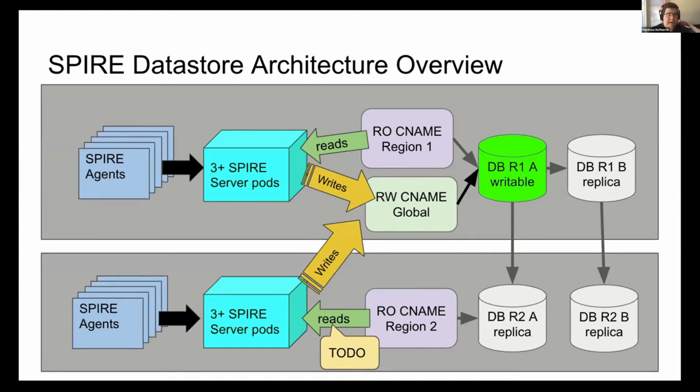The server uses a relatively small amount of compute, so we want to ensure we have n+2 redundancy. So if one SPIRE server can handle all of the load, then we make sure we have at least 3 pods. That allows one to fail and another one to be down during a deploy or something. As well, we have the agents contact only the SPIRE servers in their data centers to avoid cascade failures between regions. I'll talk a little bit more about that later.